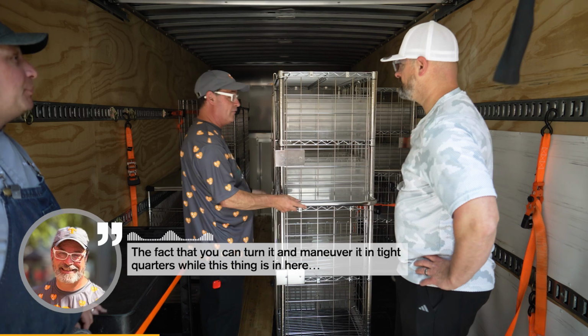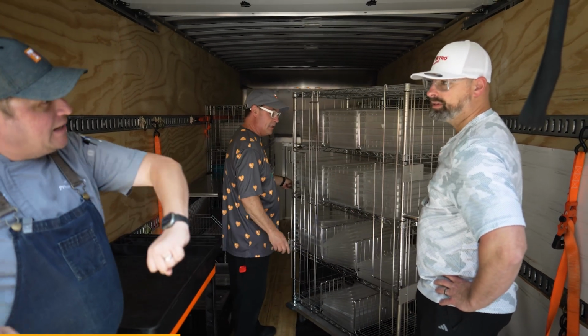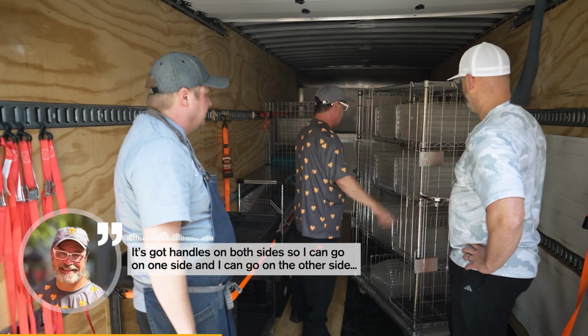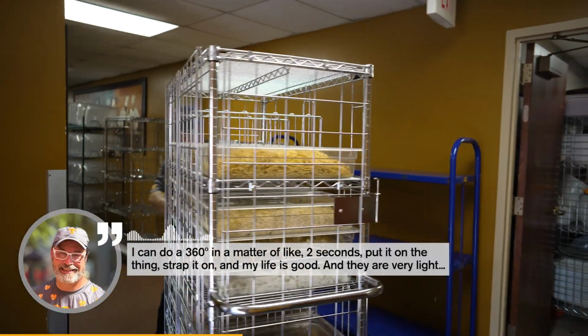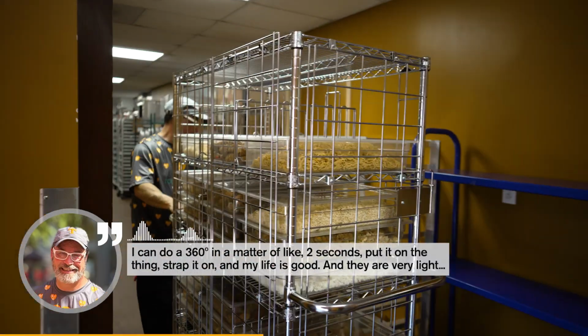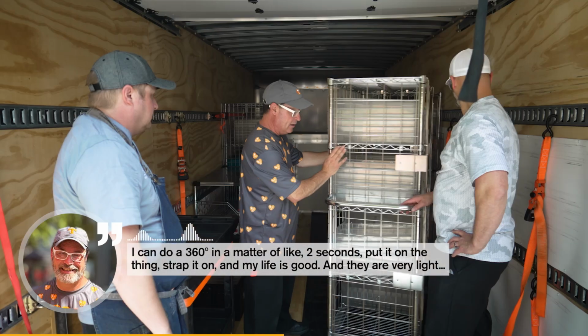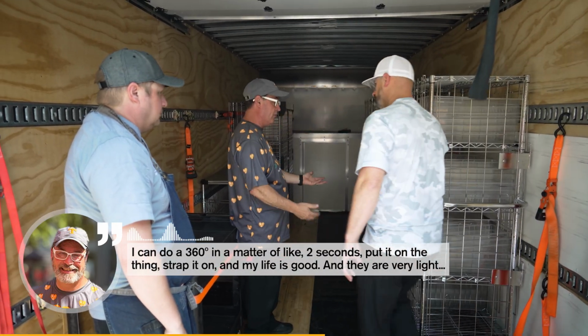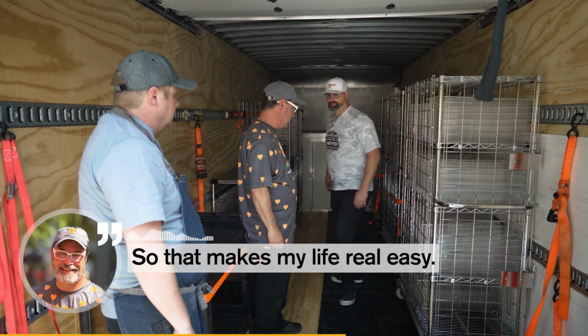The blue one had to come in a certain way. Yes, this one is, in order to make the handles turn on both sides. Yeah. So it doesn't matter which way one pushes. So you could go on the other side, swivel it around. I can do a 360 in a matter of like 2 seconds. Put it on the thing, strap it on, and my life is good. And they're very light, so that makes my life real easy.